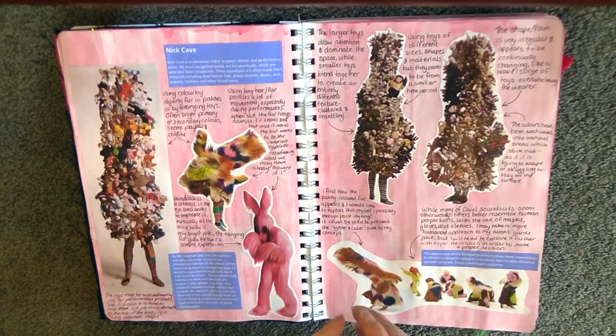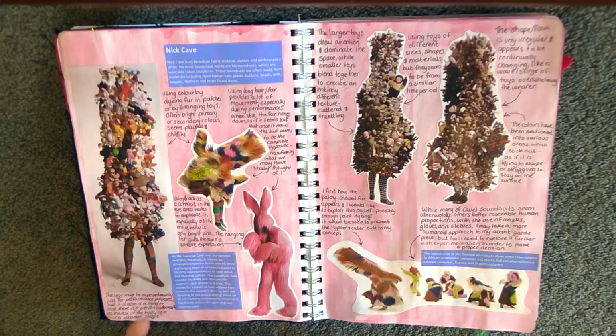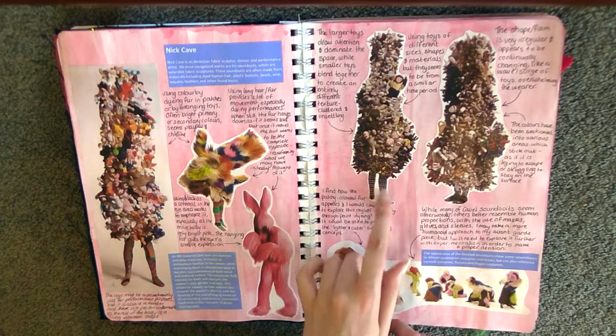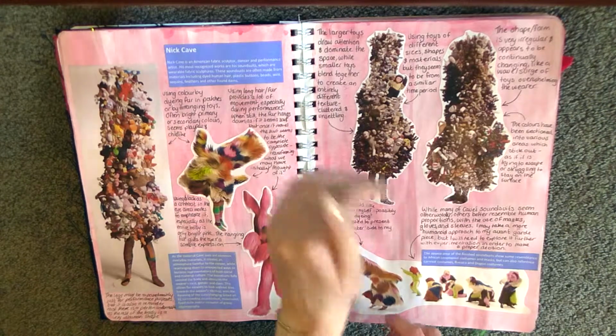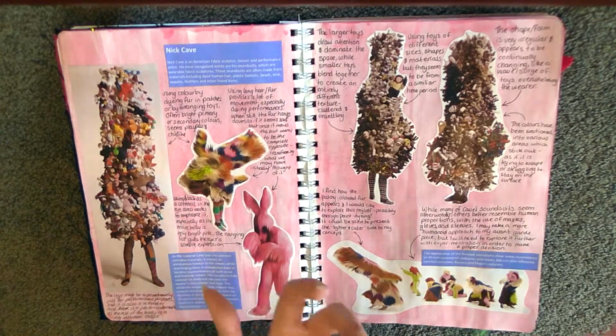So then I looked at another artist who actually does performance art with these incredible suits made of fur and toys and just unexpected materials, and then using them in unexpected ways essentially. I love how the forms are distinctly human with the feet, but also distinctly inhuman with the bulging forms and how it's almost swallowing the wearer.